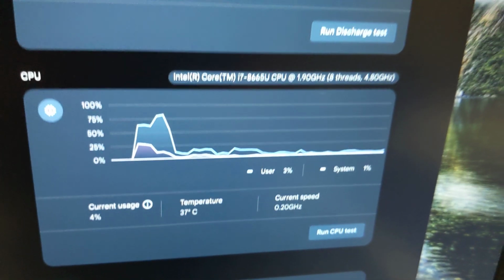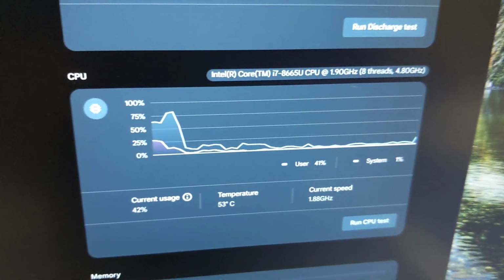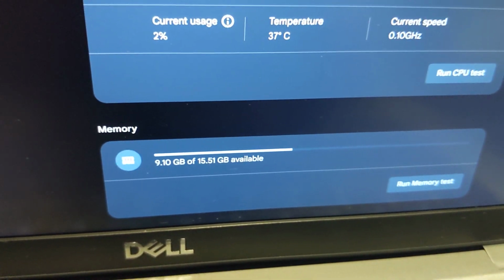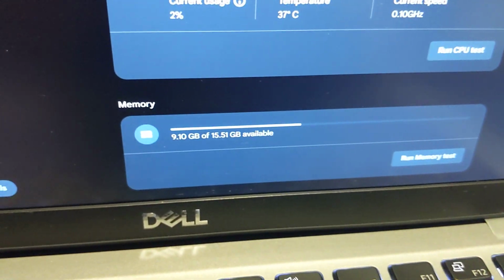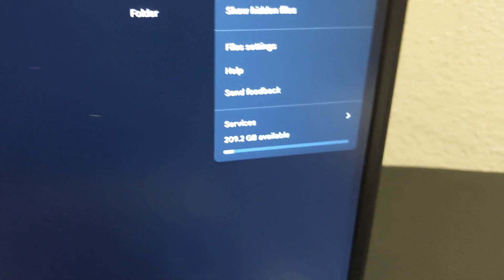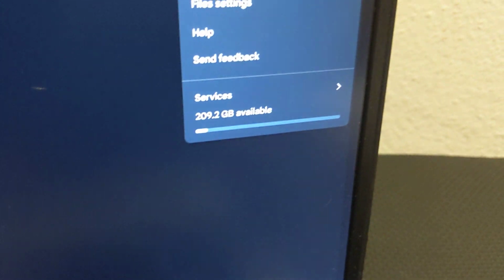The CPU is just as described. It's an i7 8th generation processor. And the best part was, as I confirm over here, it wasn't 8 gigabytes of RAM, but it was actually 16 gigabytes of RAM that were included on the system. So the listing was a little off. And in terms of storage, I got 256 gigabytes supposedly, but I'm sure there's a backup partition, and so that takes up around 50 gigabytes.